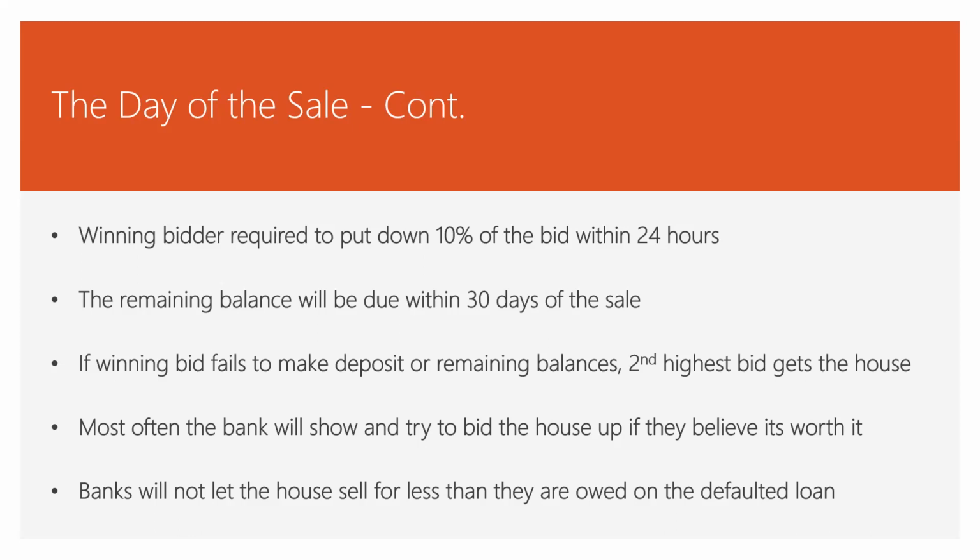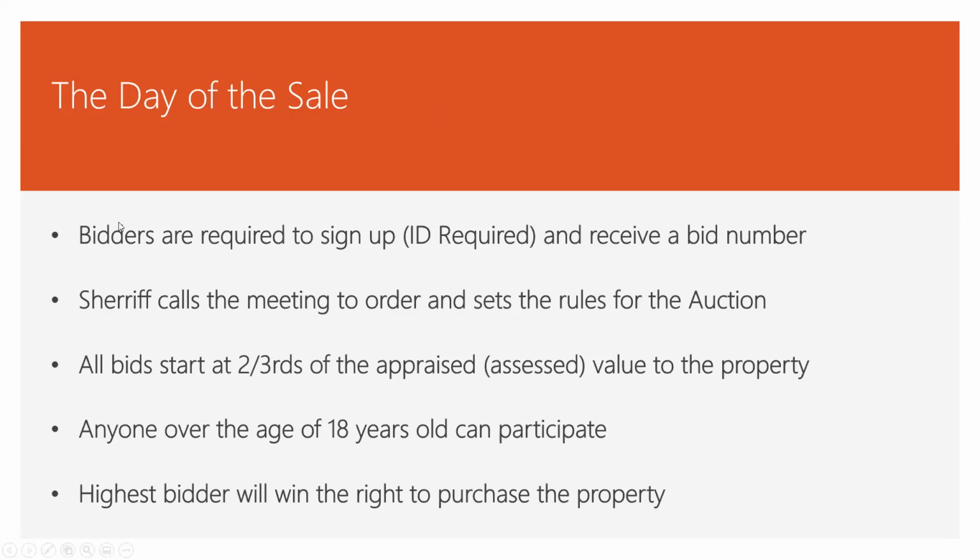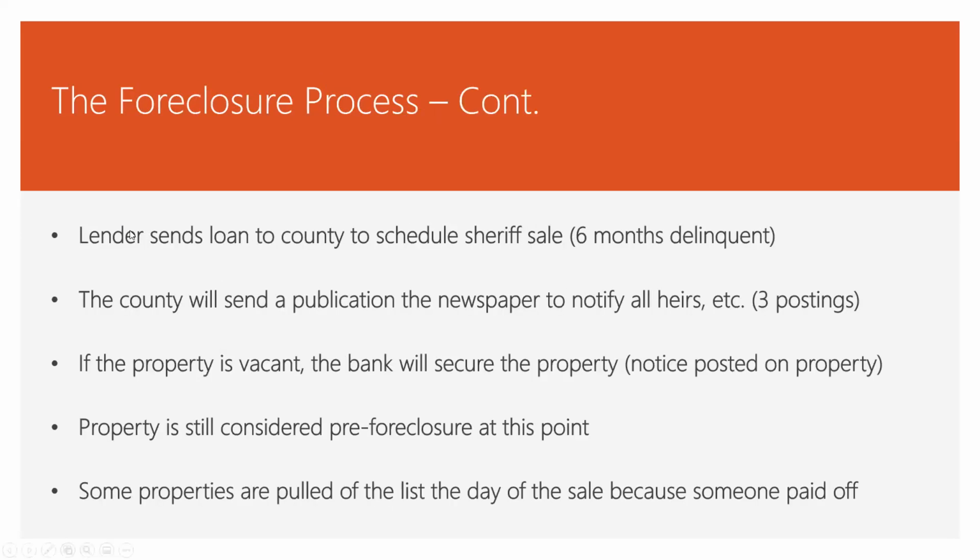And then also, you said on the day of the sale, back a couple of slides back, I'm sorry, you said a tenant might come in and pay off the foreclosure. You mean like the entire balance of the loan? If they have the balance, that's the only way they can stop the loan. They can't make any partial payments at that time. Okay. Thank you. Okay. What else?